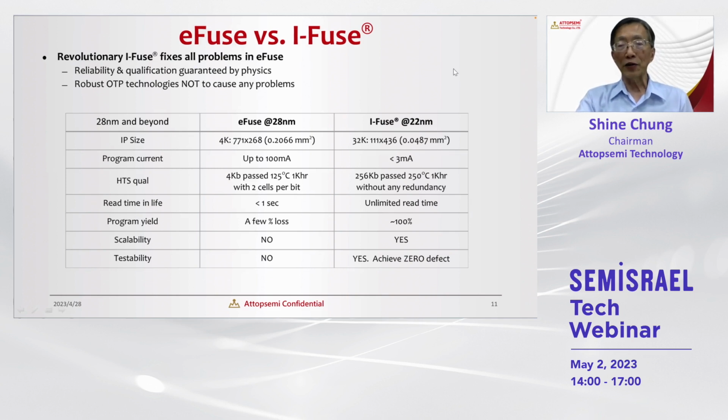And our I-fuse can easily pass 250 degrees C for 1,000 hours, with 256 kilobit in a single texture without any redundancy. However, eFuse, with just 4 kilobit, can pass 125 degrees C for 1,000 hours, but they need a twin cell, which means they use 2 cells per bit.